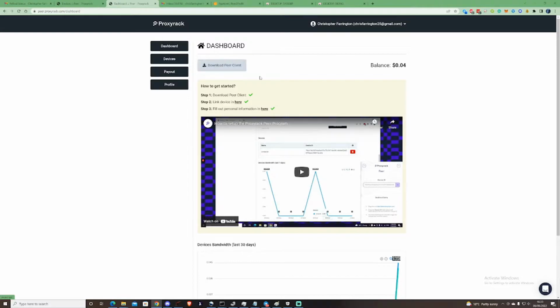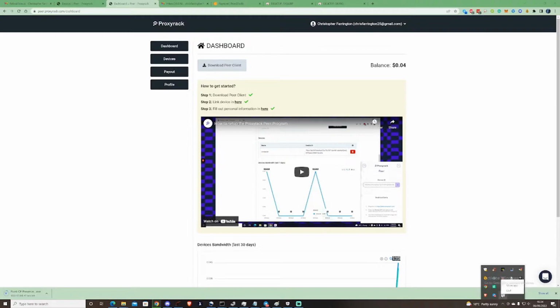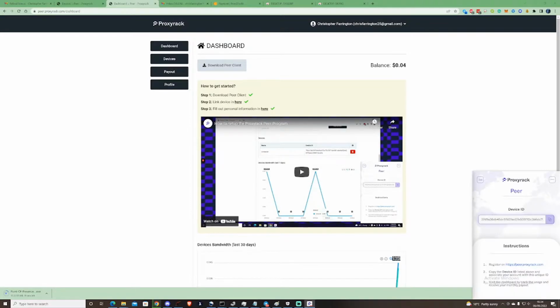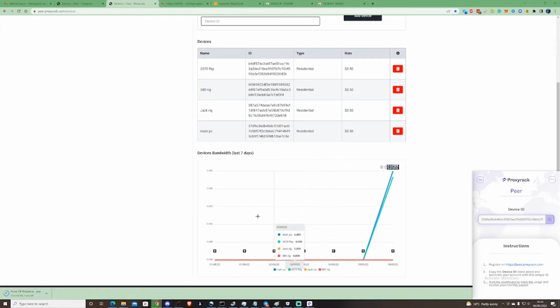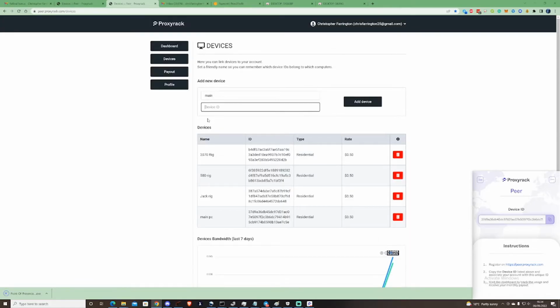Once you've signed up and registered yourself an account, press on the download peer client and install it. Then once this is installed on your computer, all you need to do is press copy, go to your devices, type in the name of your device, which for this one is the main PC, and then press add device, and that will be added to your devices list, and then you'll be able to start to earn passively from this website.